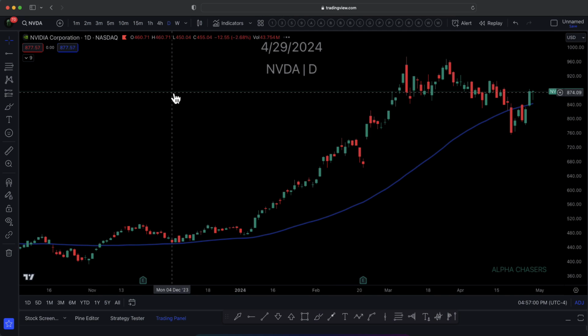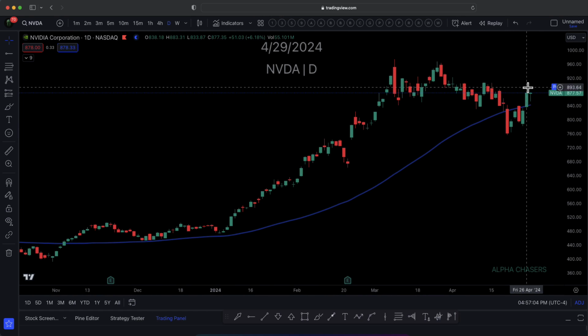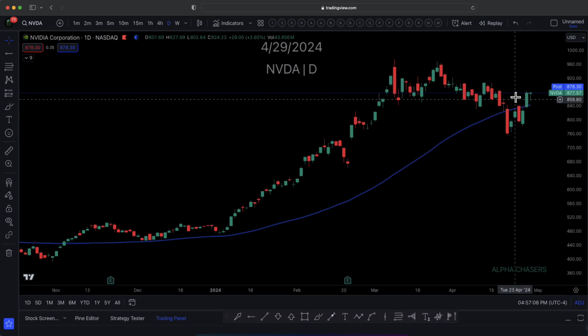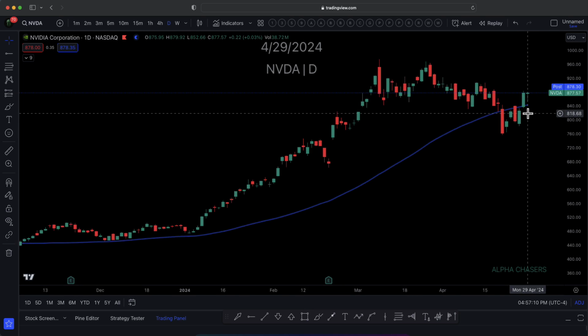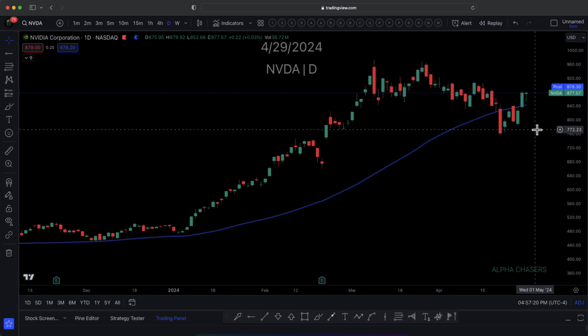We should talk about NVDA and this close. These kinds of closes are really impressive. People love the long green candle, and so do I. More than that, I like these dragonflies. Now, it's not a super technical one because you're not at the absolute top, but when you get these dragonflies, that means you had rejection the whole way down. The whole way down, you had rejection of sellers.